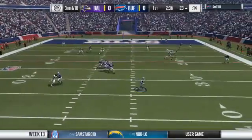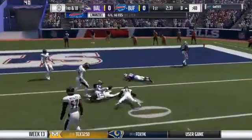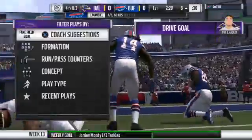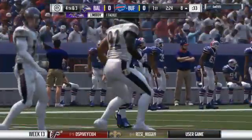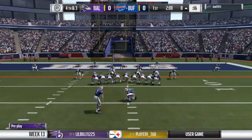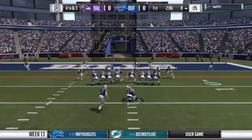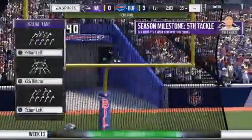Manziel eluding the pressure right. This is caught. Watkins. It'll be a pickup of 16, but they'll remain short of the marker, and it's 4th down. And he's already got 2 catches on the opening drive. They know he's going to be a handful. And sometimes you game plan for that offensively. You want to make sure that guy touches the ball, and sometimes it just happens naturally. And then you change your game plan.